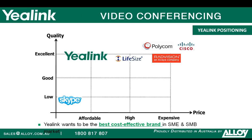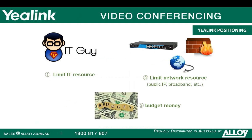Okay, in terms of the quality of the product and the price point of the product, Yealink is up there with the other vendors in terms of the quality, but down at the lower end of the scale for their price points. So what Yealink are trying to do is make this product as easy as possible for you guys, for the resellers and for the end users.